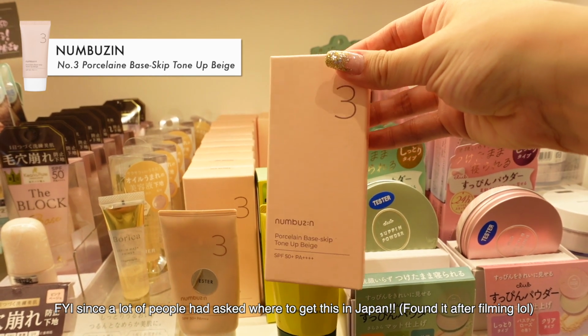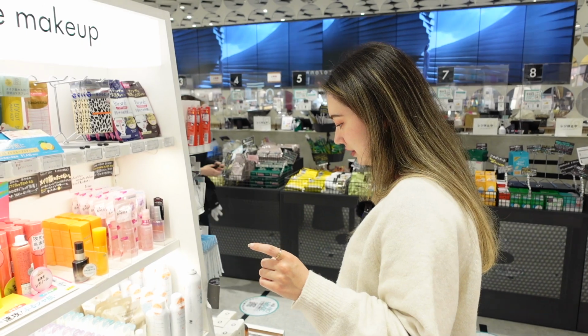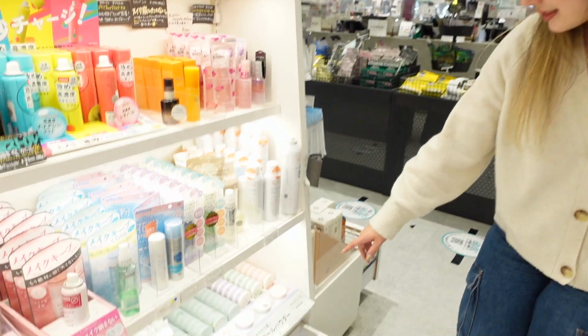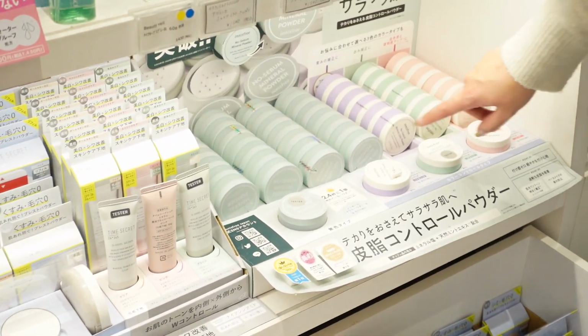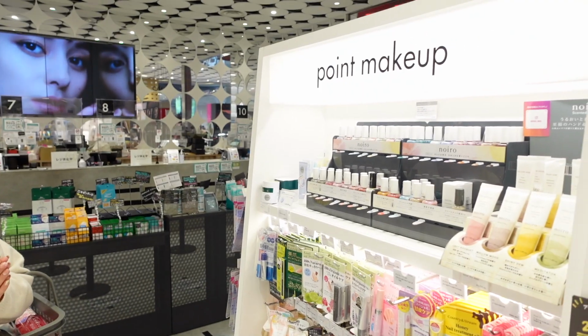After I finish filming, I'm probably going to be in here for another couple of hours because they're going to open, but I still want to keep shopping. Innisfree powders. I've got multiple different ones. This is one of my favorite powders of all time. I still use it.